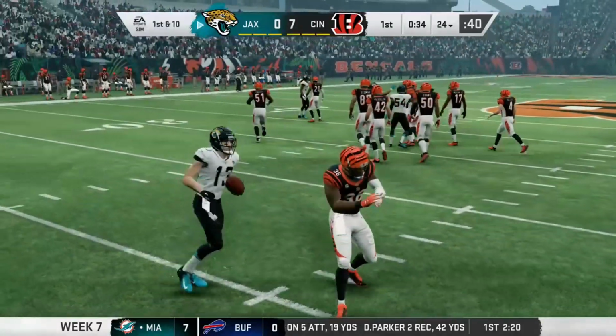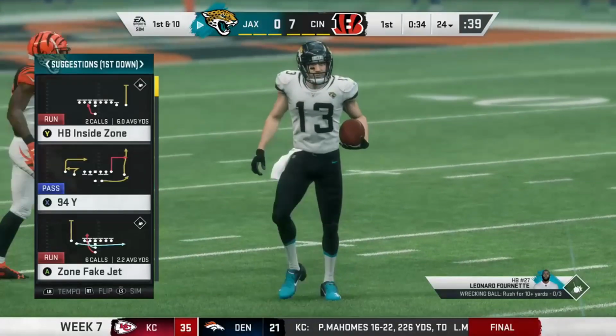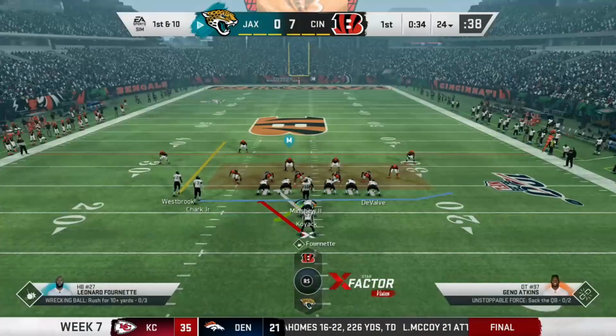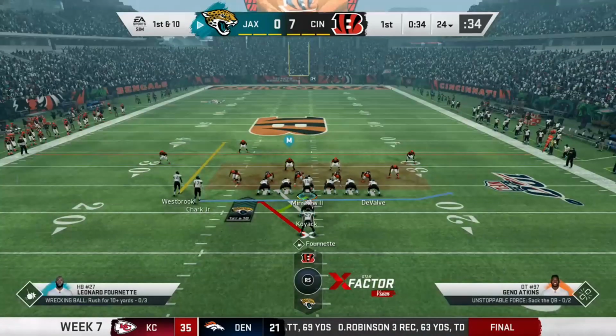They'll bring it back to just about the 25. Call it the 24-yard line. Jaguars come to the line to start their next drive. And on the first drive, 3 and out.